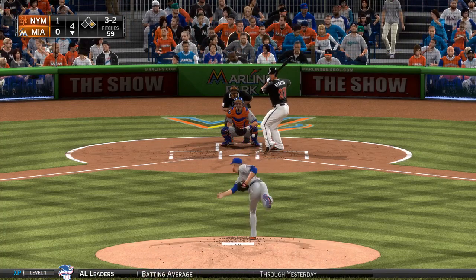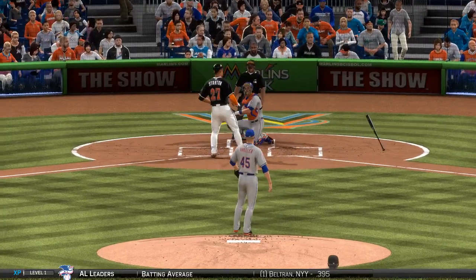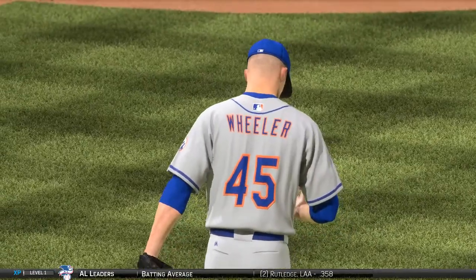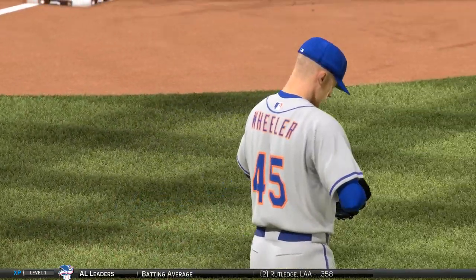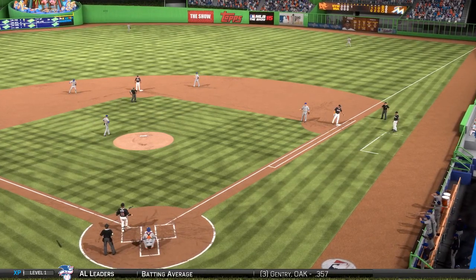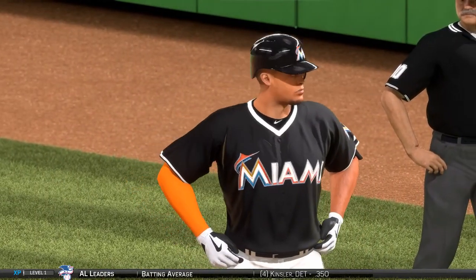Full count pitch on its way. That misses. So a single and a walk. And it's first and second with nobody out. Yep, single and then a walk to start the inning. So this is exactly how big innings get started. So they're set up now to maybe put up a crooked number here.